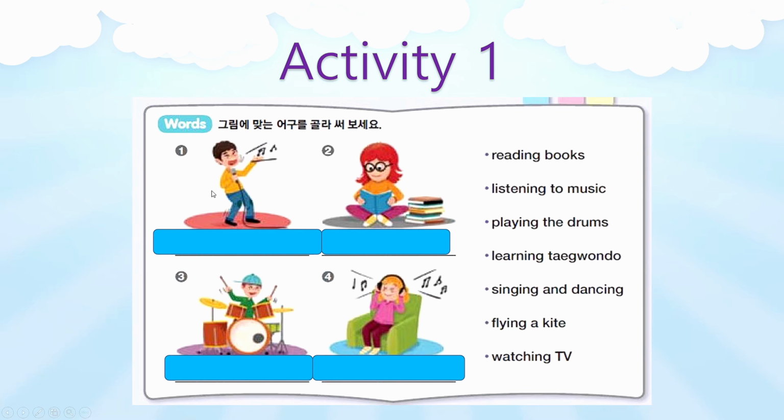So, what is he doing? Okay. Is he reading books? No. Is he listening to music? No. Is he playing the drums? No. Is he learning taekwondo? No. Is he singing and dancing? Ding dong ding! Yes, he's singing and dancing. Okay. Next one, let's find out.